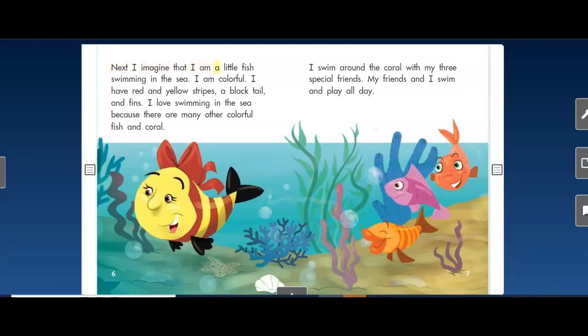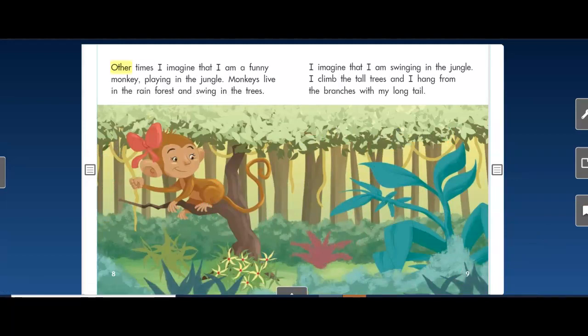Next, I imagine that I am a little fish swimming in the sea. I am colorful. I have red and yellow stripes, a black tail, and fins. I love swimming in the sea because there are many other colorful fish and coral. I swim around the coral with my 3 special friends. My friends and I swim and play all day. Other times I imagine that I am a funny monkey playing in the jungle. Monkeys live in the rainforest and swing in the trees. I imagine that I am swinging in the jungle. I climb the tall trees and I hang from the branches with my long tail.